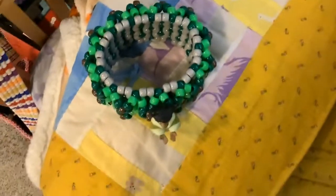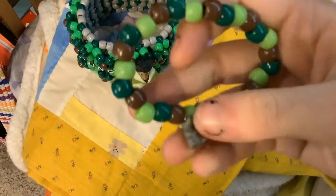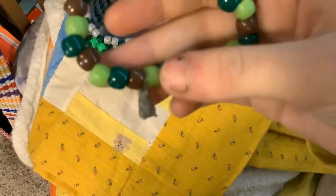Don't mind that I just dropped that. But also, what's Bruno without his rat? And so here's a little Bruno bracelet with a little rat on the end. Yes, this rat did come with Bruno, and they are best.